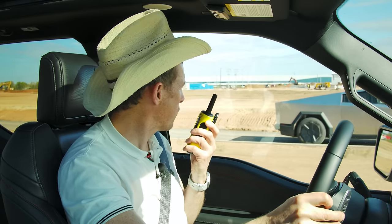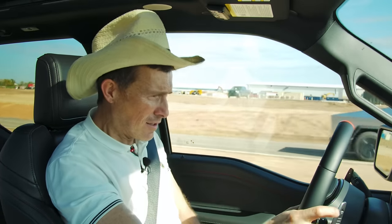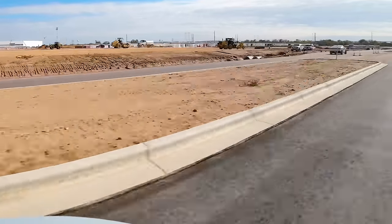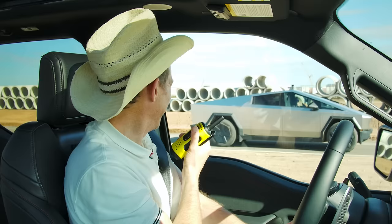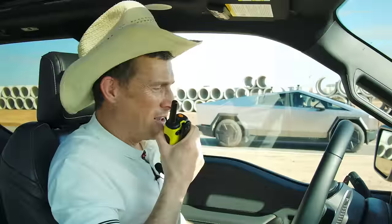Now we have a rolling race from 20 miles an hour. Manual mode for the gearbox for me. 3, 2, 1, go. This is actually really good. Oh my God, my hat. I hold my hat on. Wow. But now it's over. What happened? My hat came off. It seems quicker rolling than off the line. Does that make sense? Yeah, you won that.